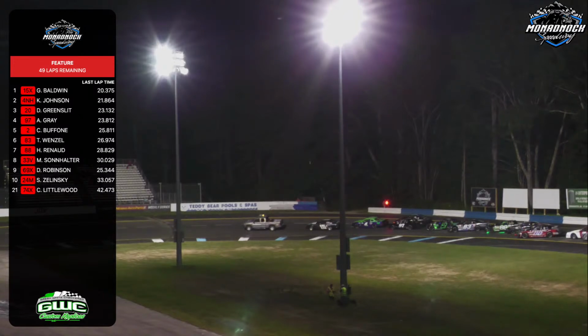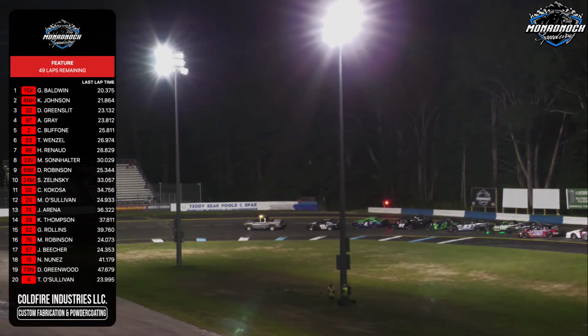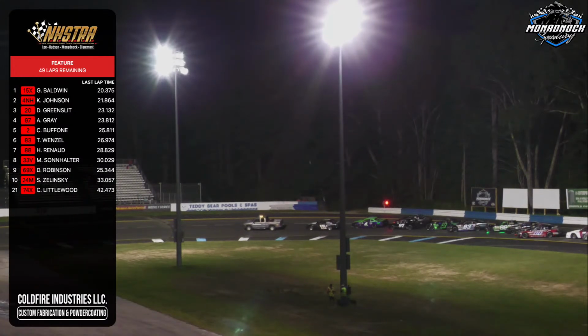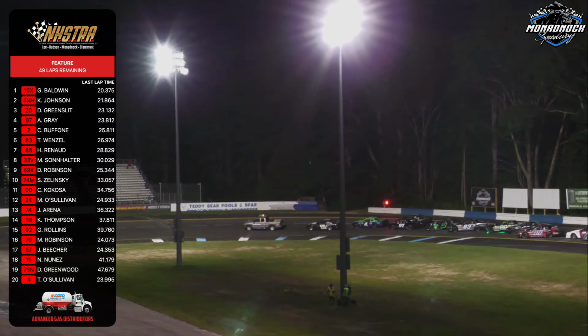Some of those guys are working feverishly in the pits for sure, but we can't return to competition until the ambulance actually gets in place. So Golden Cross Speedway Safety finishing up. Winchester EMS is down there.